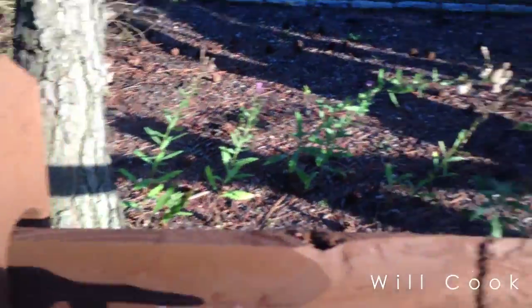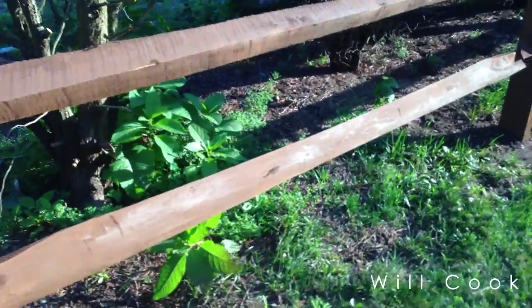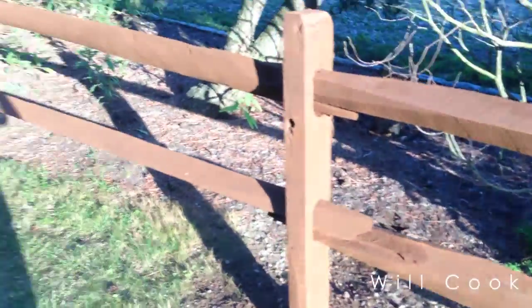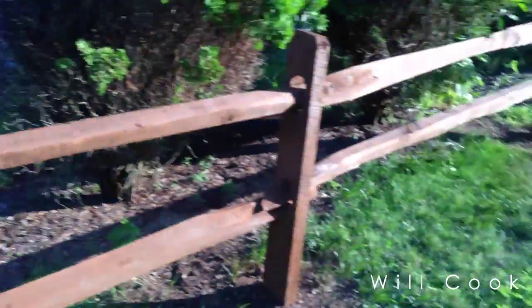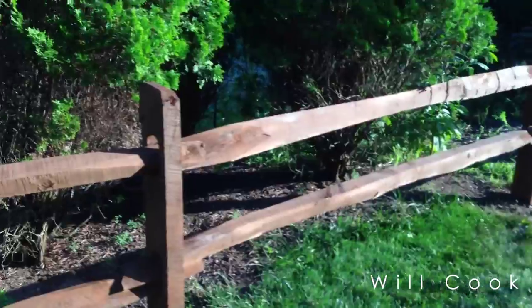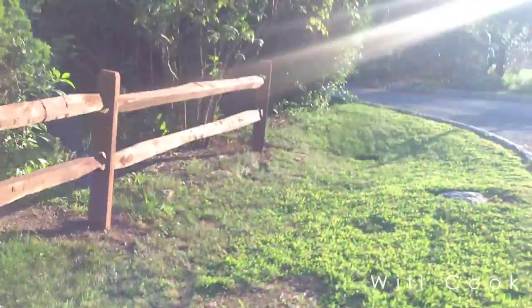Oop, gotta get that one right there. But yeah, it's a beautiful day out. It was really hot, but it didn't take too long. It took about maybe 2.5 hours, and it came out really good. Just the stain. We didn't put the fence in today. That took like 3 days, but we really like how it came out.